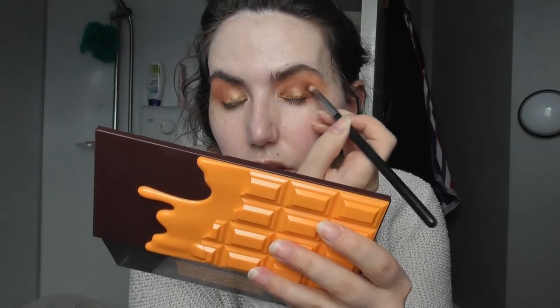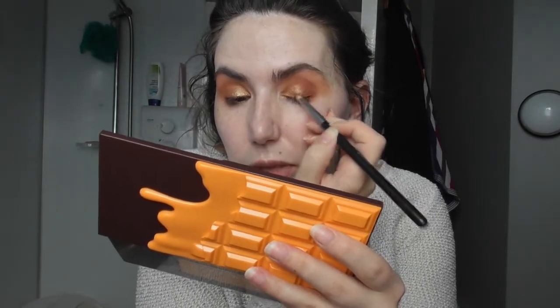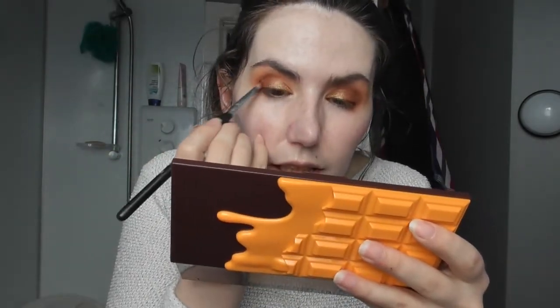Now I'm torn between which one to go for next. Either go for this brown or this brown. I think I'll go for, what's this one? Dessert or Segment? We'll try a bit of Dessert first and see how it goes, because I don't want it to go too dark too quickly. Probably using a pencil brush wasn't the smartest idea, but hey ho, let's go with it. That does look nice. It does look a bit too much like Smash when it blends out though.